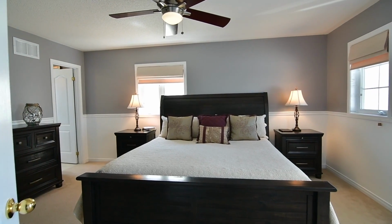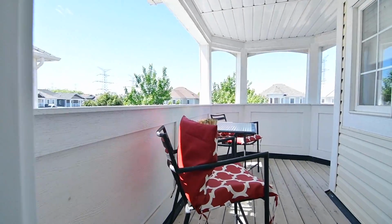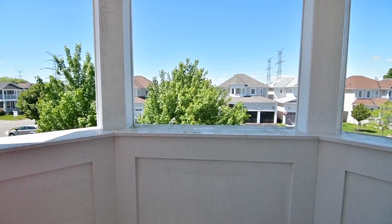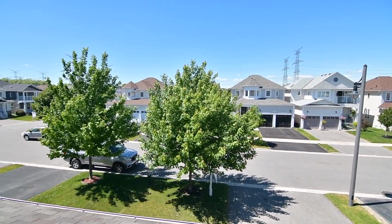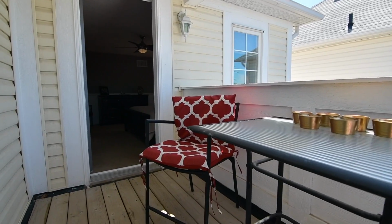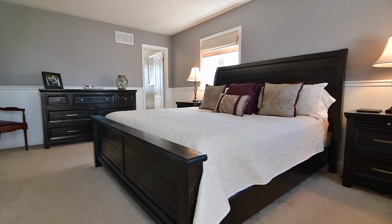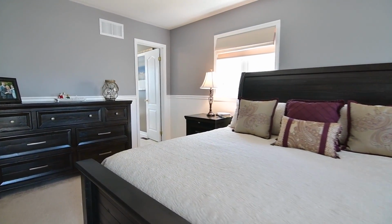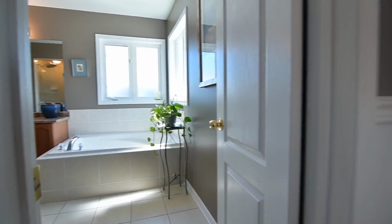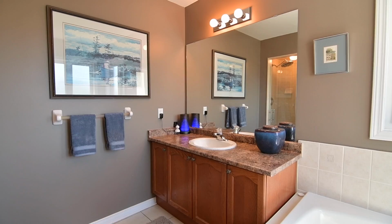The light-washed master bedroom also features a ceiling fan and light diffusing shades, as well as a walkout onto a turret-shaped covered balcony overlooking the street. This beautiful personal retreat is finished with wainscoting, has a walk-in closet with organizers, and is complete with a 4-piece ensuite washroom with a ceramic tiled floor, a soaker tub with ceramic surround, and a separate shower area with glass door and rain shower.